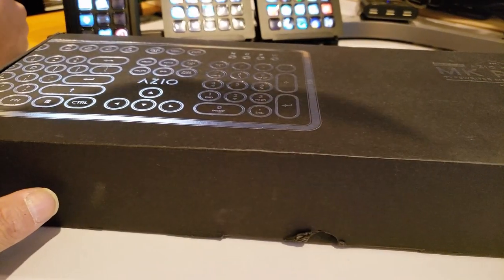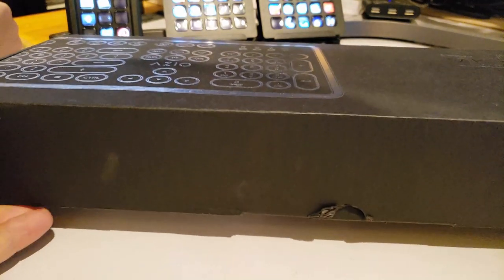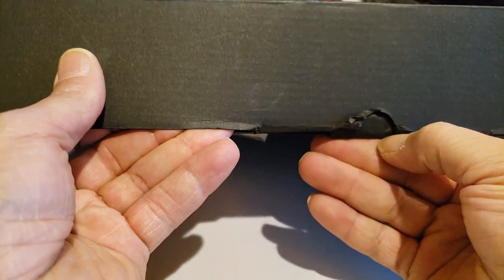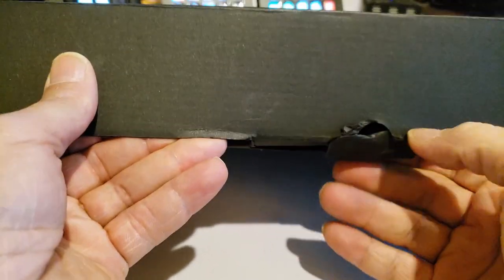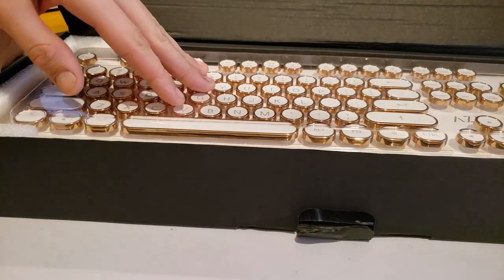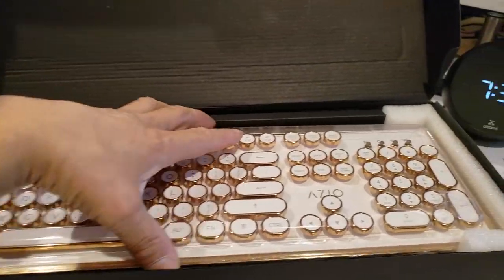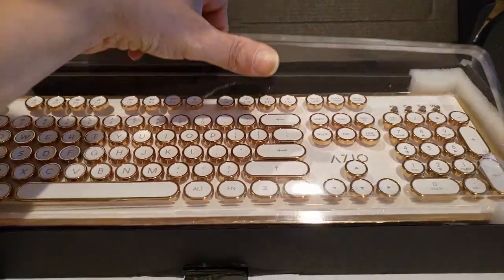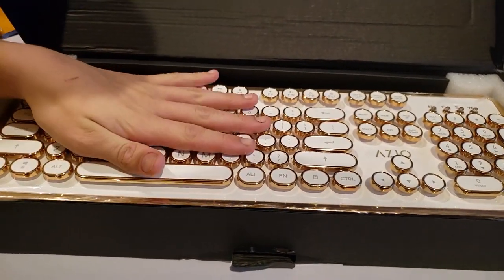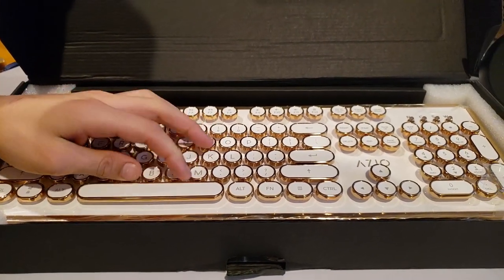70 bucks. But it used to cost 109. Are you ready? Okay. Holy crap. I want to touch it. How do you like it? What do you think? I'm in love with it. It's beautiful, isn't it? It's nice.